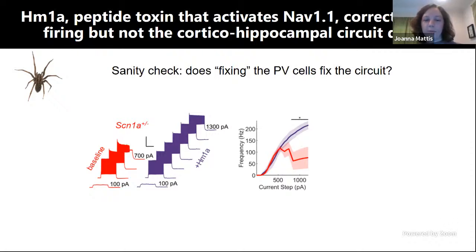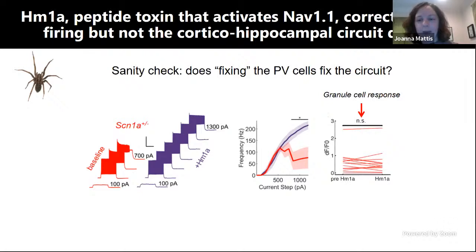And when it's stressed with large current injections, it takes a lot more to make that cell fail. And that's quantified at the population level in the graph on the right. However, when we added HM1A to the bath and performed that calcium imaging experiment with 2-photon imaging of granule cells in response to perforant path stimulation, there was no difference in the resulting fluorescence in the granule cells.